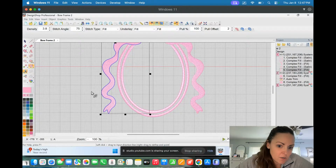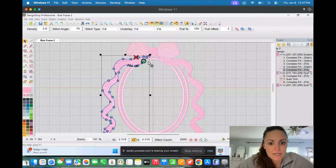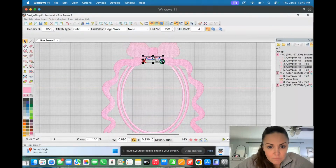And then from here, you can change the direction. That's the direction I have right there because that's a fill. You can change things to satin stitches. The thinner stuff is better for satin stitch, obviously. These are the ways you can kind of move things around.